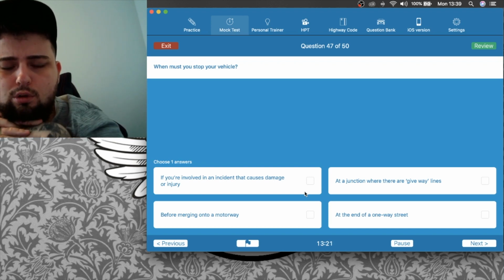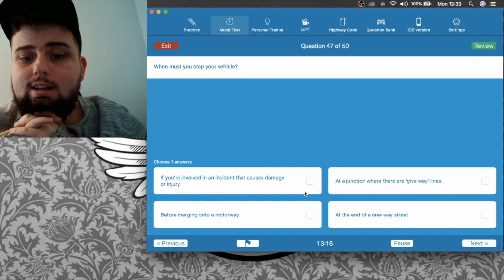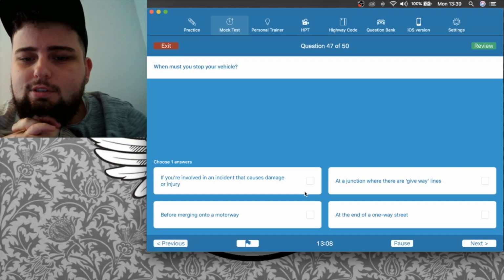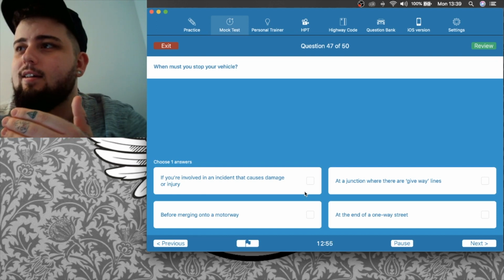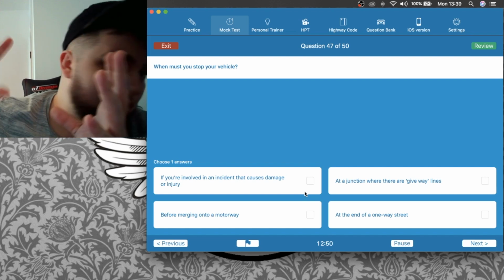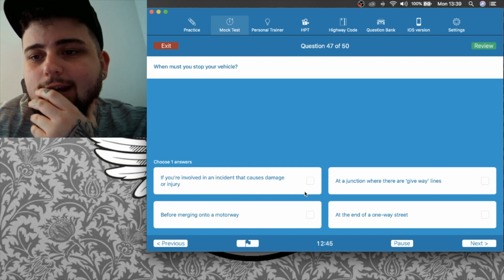When must you stop your vehicle? If you're involved in an incident that causes damage or injury, well, yeah, absolutely, because you shouldn't hit and run. That's not good, guys. You shouldn't do that. That's when you should stop your vehicle. At a junction where there are give-way lines. Well, yeah, you should, because you've got to give way. You have to stop and check. If there is anything to give way to, you give way. If there isn't, you edge out. You still check like a madman, left and right, and then you eventually pull out.